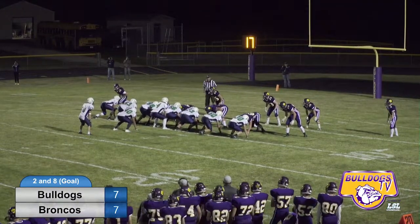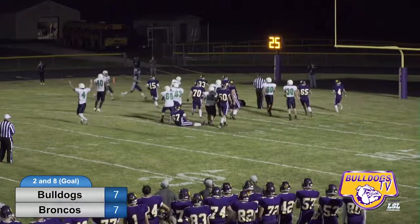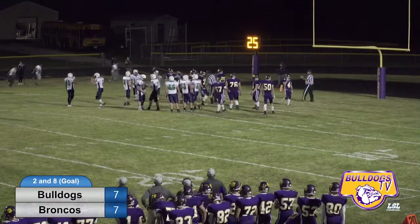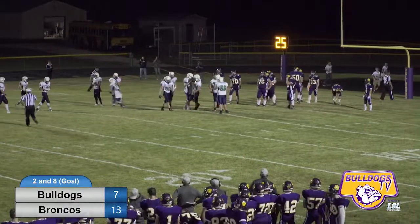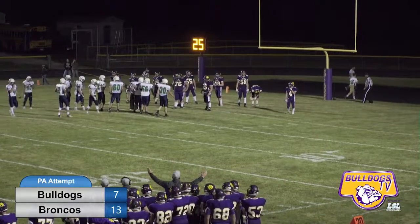All right, here we go. 2nd and 8 at the 8, 2nd and goal at the 8. And Suarez is going to get close. They give him a touchdown as he gets tackled right over the goal line on an 8-yard run. And Suarez has been the workhorse here in the second half.